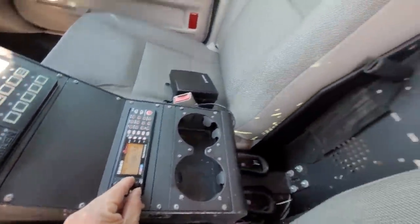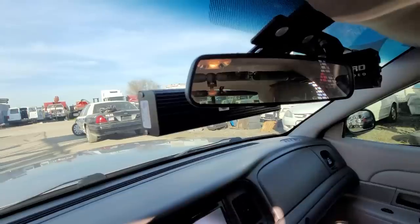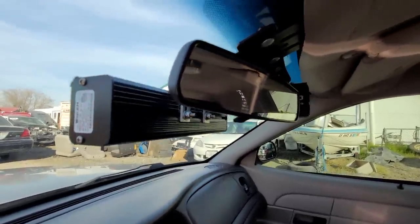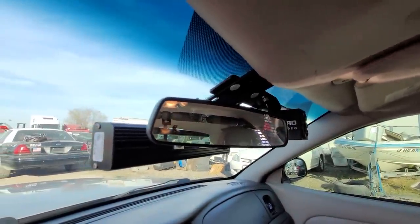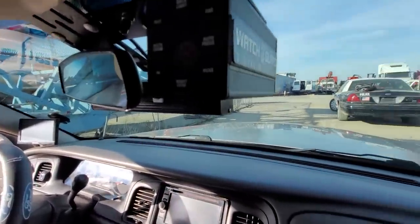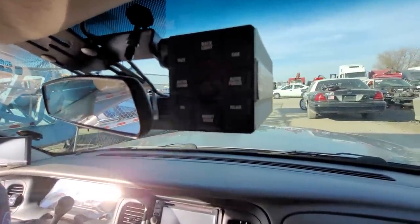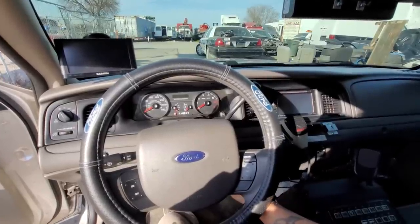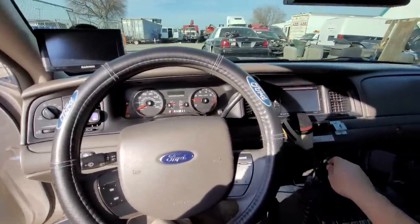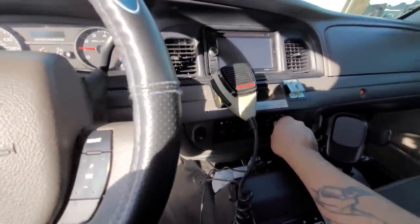Oh, I hear something. So sick right here. I love this thing. Looks like he has a Wheelin Raider with the CHP bracket, and he has a watch guard camera, but looks like it's pointing this way. All right, let's start this baby up. Oh, very nice. Starts right up. Let me turn off the air.